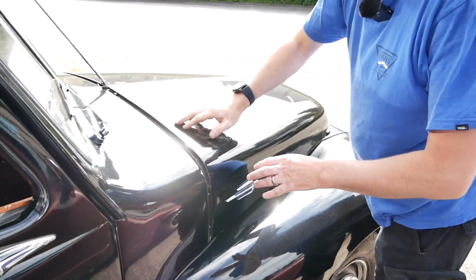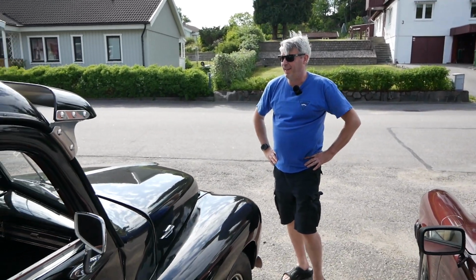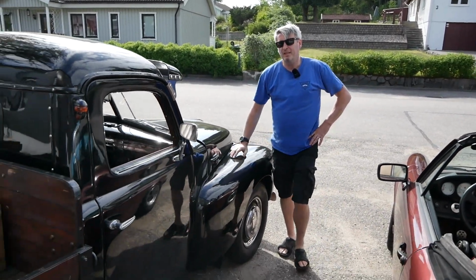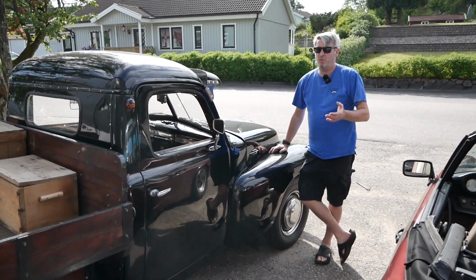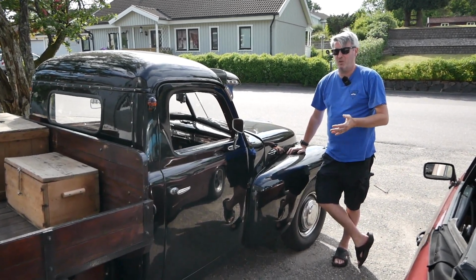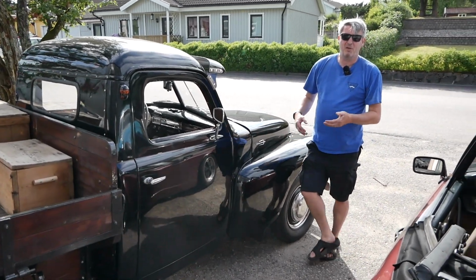How long did it take him to restore this? I think it took him like 8 years to restore it. And he drove it for a couple of years, but it's like everyone: you do a quick restoration just for yourself. But when you go into a full restoration, then the price keeps going up and up and up, and then you end up with a car that's like new, but then you're too scared to drive it. And you never get the money back on a restoration, really.